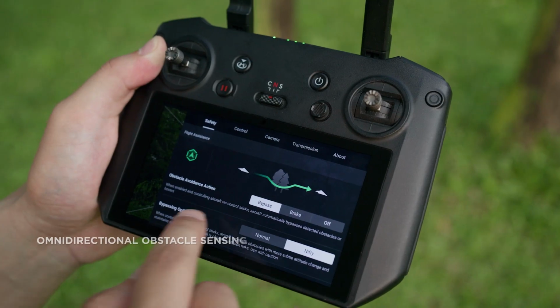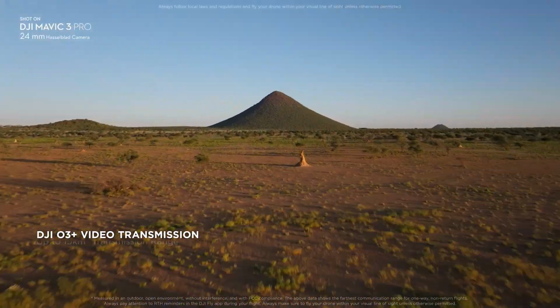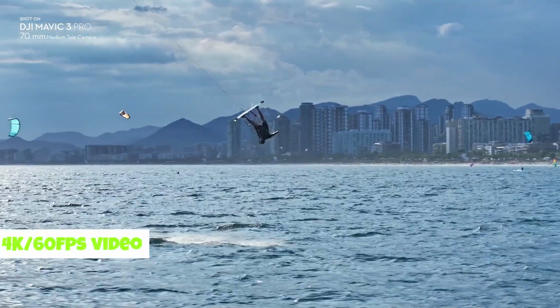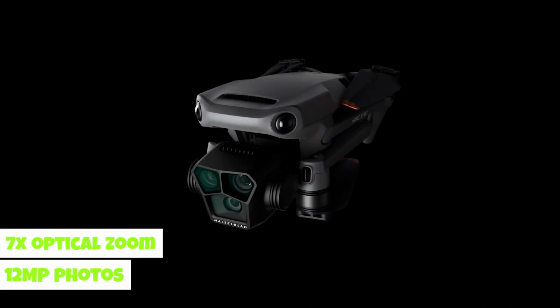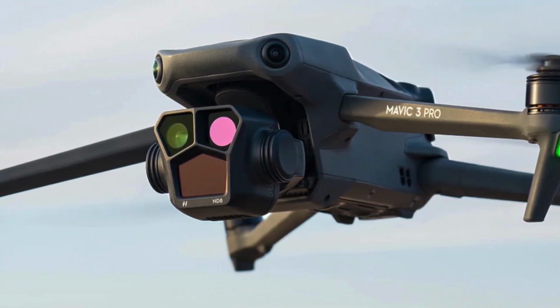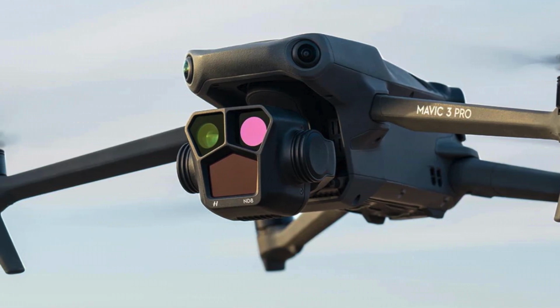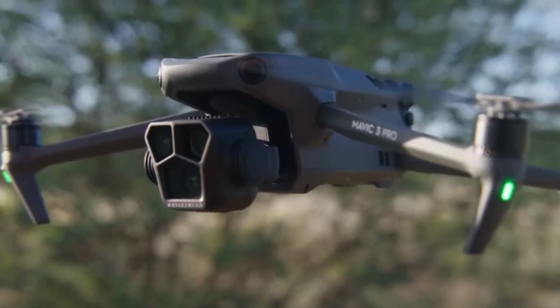The upgraded telecamera of the Mavic 3 Pro features higher resolution and a wider f/3.4 aperture. It can shoot 4K/60 FPS video with 7x optical zoom and 12MP photos. The hybrid zoom reaches up to 28x, which lets you zoom in and immerse yourself in rich image details. The Mavic 3 Pro ensures that you fly safely and create with peace of mind.